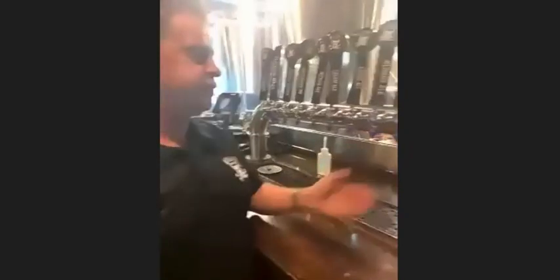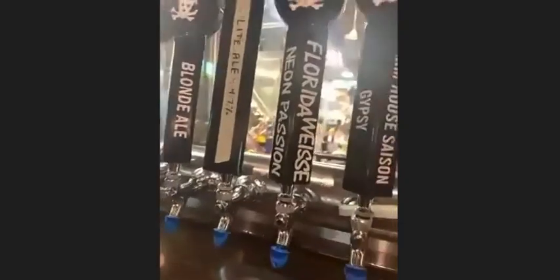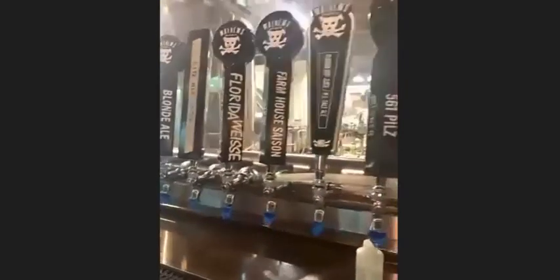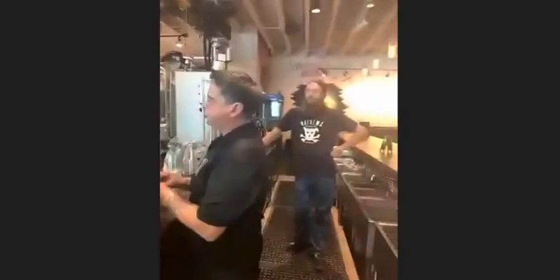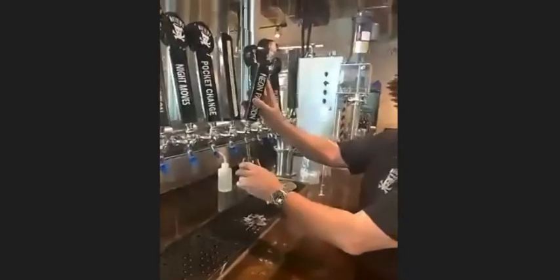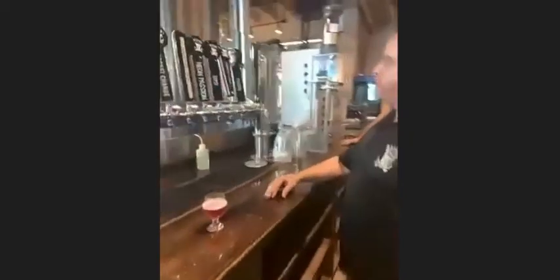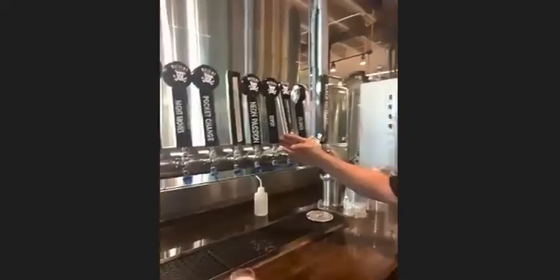This one's a little different, where we're using a wild yeast, and then we use dragon fruit and passion fruit. I'll show you the color of this. So this one is definitely a little different. The dragon fruit gives it that color right there. This is my favorite. I love it. And then we have our saison, our farmhouse saison called Gypsy.